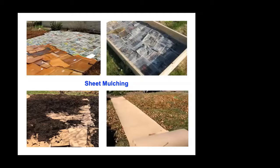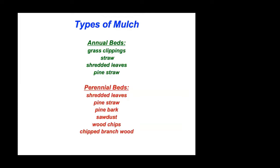Notice in the lower right-hand corner, you'll see something called builder's paper, which is sold to painters. If they're painting the apartment, they don't want to get paint all over the place, so they'll just lay this down on the floor. But you can use the same product for sheet mulching a large area, or you could start much smaller and do things gradually. But regardless, it's a great technique for repurposing part of your landscape for natural landscaping.